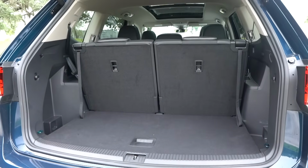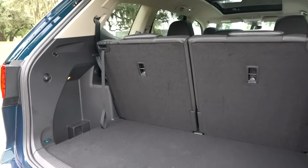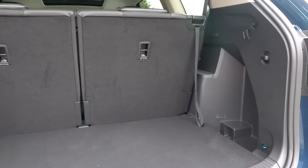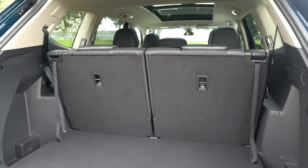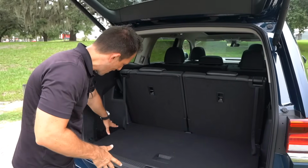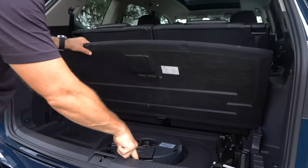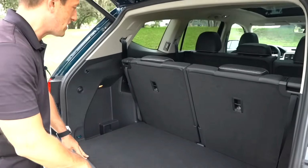You're looking at 21 cubic feet of space with the third row up. You fold the third row down, that's gonna give you 55.5 cubic feet of space. You fold down that mid row, you're looking at 96.8 cubic feet of space. I love the little nooks and crannies that you can store things. So you have some nice storage here, some storage on the other side. We lift this up, you have a little bit more storage, which is great. And then to fold down the seats, it's actually easy peasy.